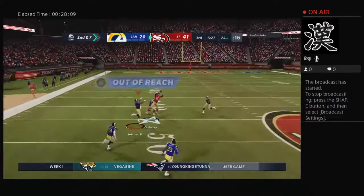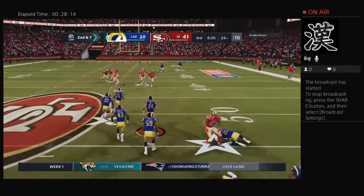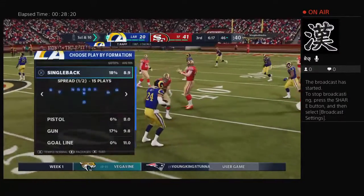Throwing deep for Galladay. And for a third time tonight, he's intercepted. Taylor Rapp with a pick, and the return across midfield and to the 46-yard line.